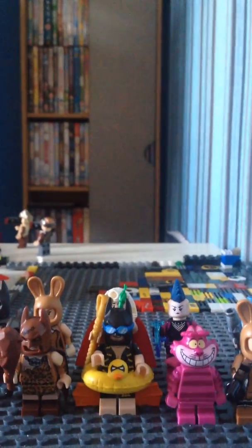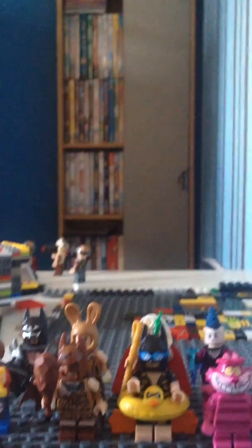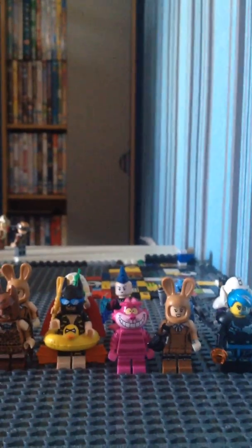I'm not going to give any spoilers of what's going to happen when I get at least one of every single one of the collectible minifigures. But let's just say it's going to be hilarious. All I'm going to say is it's a stop motion thing, and there's going to be a lot of heroes included.